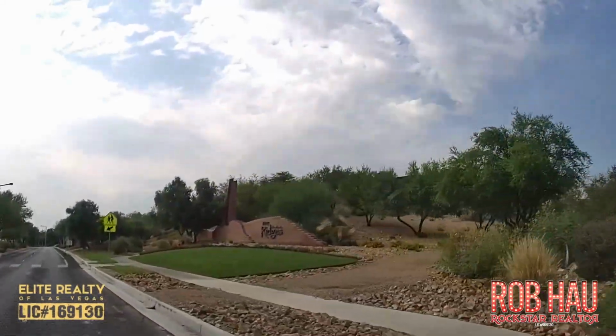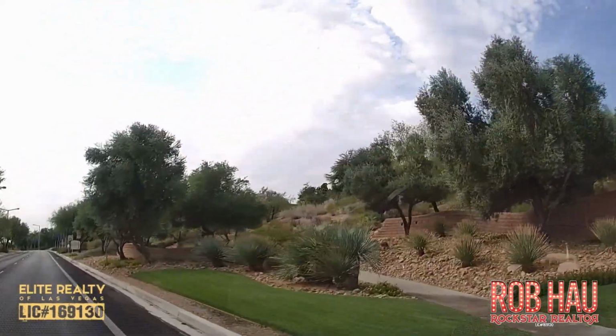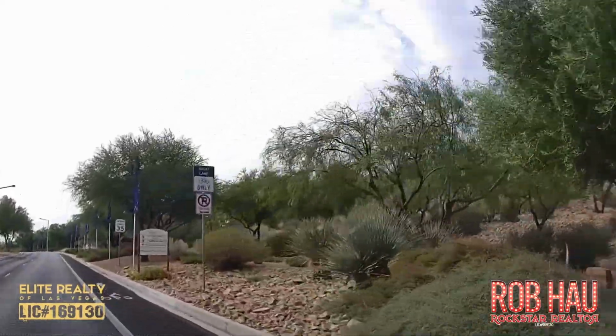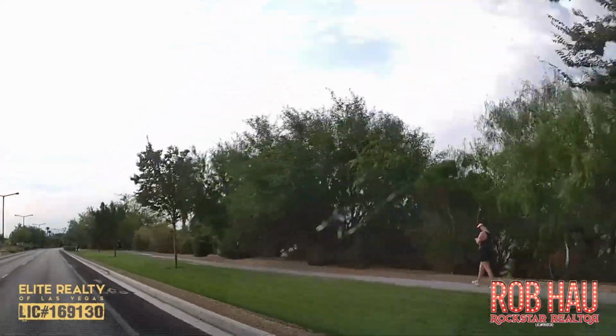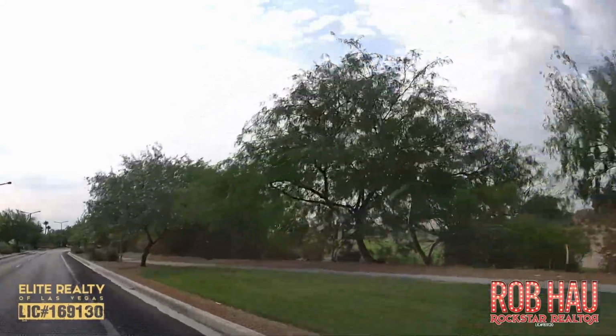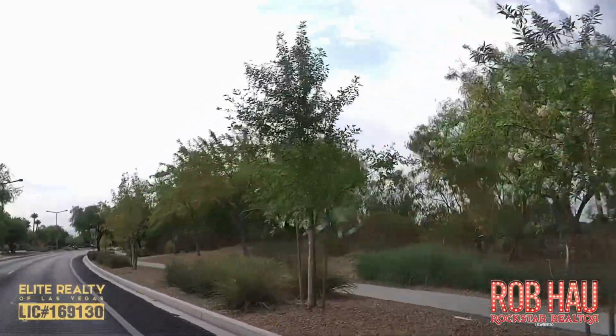Beautiful sign. Right up there is a home that wouldn't be bad to be in. Nice view, I'm sure they have. Let's see what we got going on here. Beautiful walking paths. You can see on the other side of there is part of the golf course that runs through. It has some water features. Not too shabby.